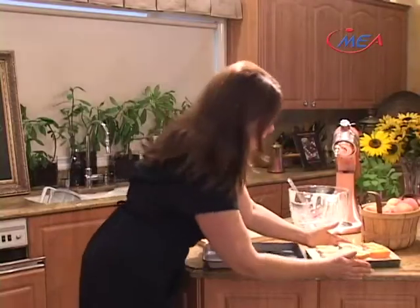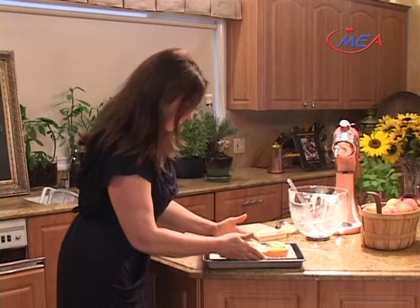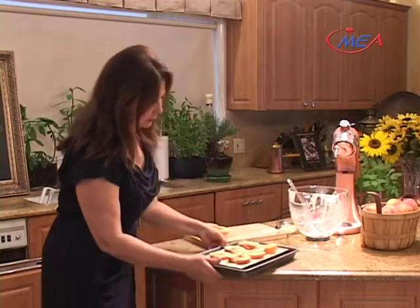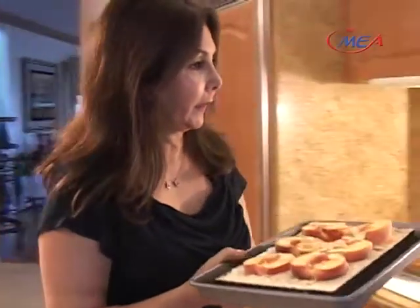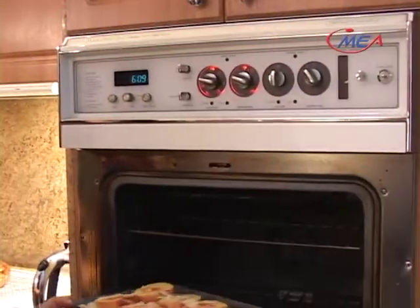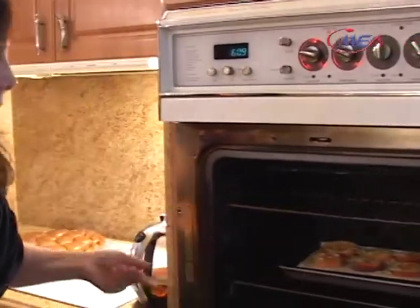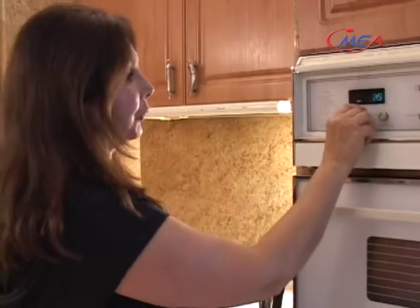I will place my tart pan inside a baking pan, just in case. And this will go in the oven. I reduced the temperature for the oven to 350 degrees. We will bake the tart in the oven for 40 to 45 minutes.